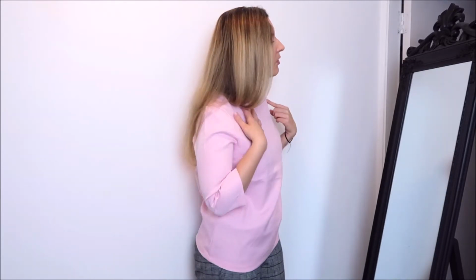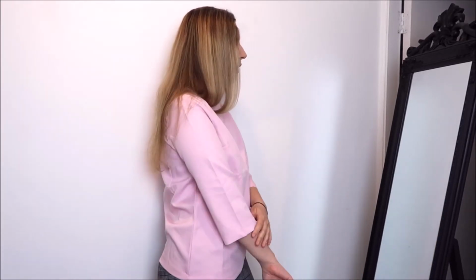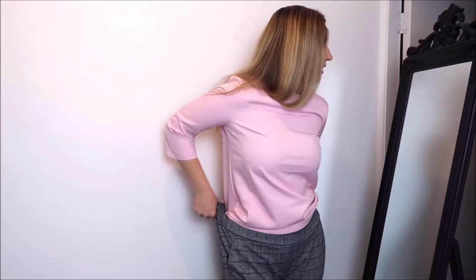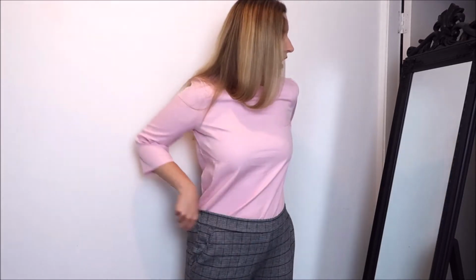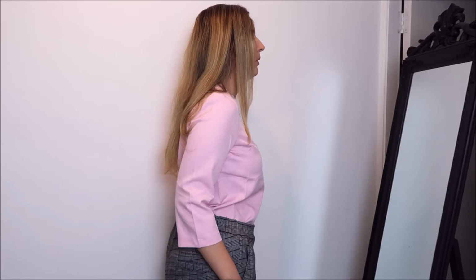Now this t-shirt I actually really like. I love the scallop neckline. I think it's really pretty. The material feels nice and soft, so that's nice. I like the 3/4 sleeves as well. I'm just gonna try, if I put it into my trousers, I think it's a t-shirt that I would wear with a skirt inside. Yeah, I can make this one work. Obviously it will look way better when it's ironed, but yeah, I do like this one.